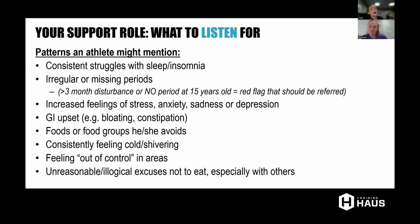So are we hearing about poor sleep? Are we hearing about irregular or missing periods? Do our female athletes feel like that's a normal thing? Again, how can we switch that narrative? Are we hearing about overwhelming signs of stress, anxiety, GI upset, like we mentioned? Foods or food groups that athletes are avoiding for whatever reason. Maybe we're hearing about someone who's shivering, cold. It's a sign of underfueling, feeling out of control or overwhelmed just in life and with everything going on.